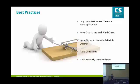So when you go to enter a new task, it will automatically put the project start date. Correct. Same as the predecessor. The predecessor drives that. Correct. So everything will be scheduled from the project start date unless you've given it a dependency, a predecessor.